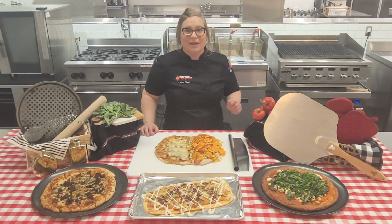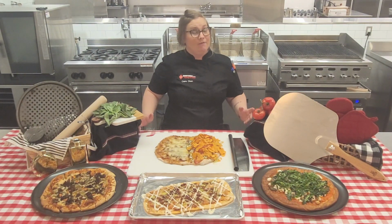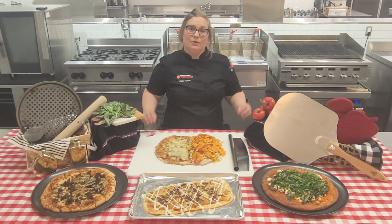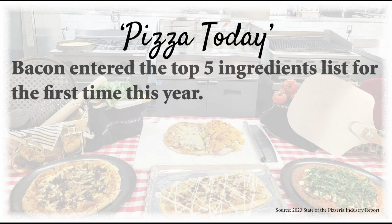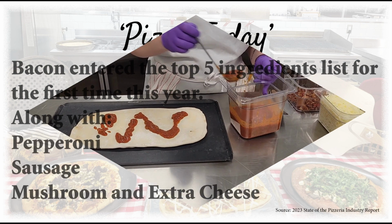Starting us off is our bacon, pickle, and ranch flatbread pizza. Now, that flatbread is just exactly how it sounds. It is a pizza dough that has little to no leavening in it, so there's not a rise when you cook the dough. According to Pizza Today, bacon is creeping up in one of the top trends of meats that are requested on pizzas that are ordered.